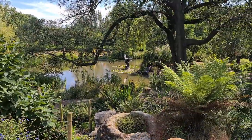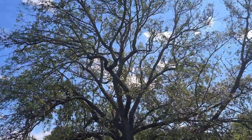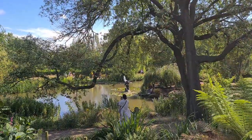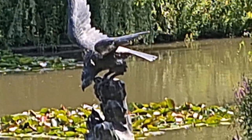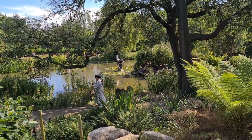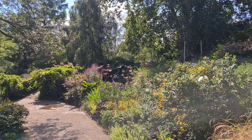Nice big tree. Some statue of a bird. Yes, maybe an eagle or a heron or a swan. No, not a swan. All right, let's go keep looking for Mummy. Can't leave her here in London by herself.